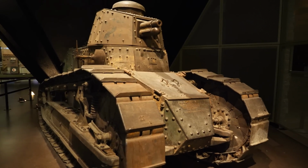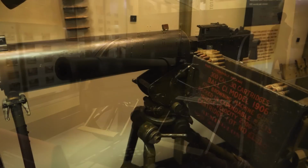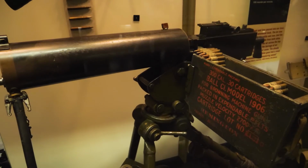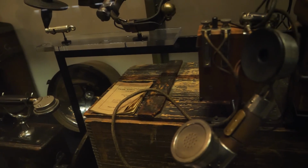I was actually here yesterday and had a chance to go through the museum. It's one of the best museums in the country. And I overheard a guy saying that only 6% of the artifacts that they have here are on display at any given time. Well, we're back.